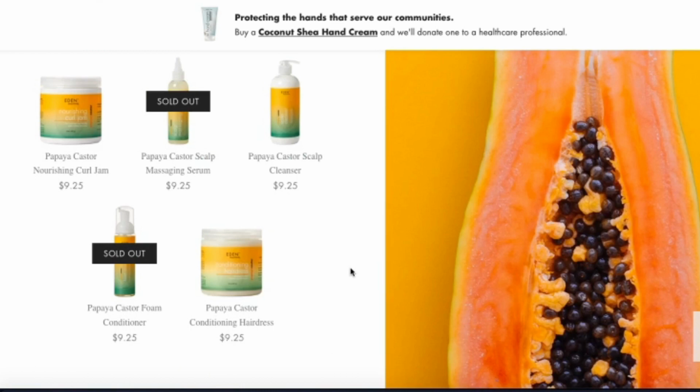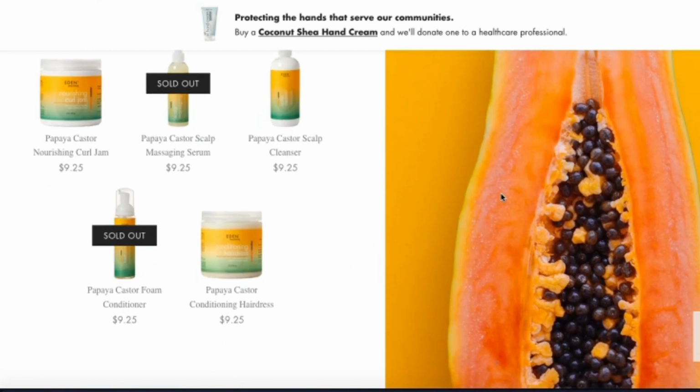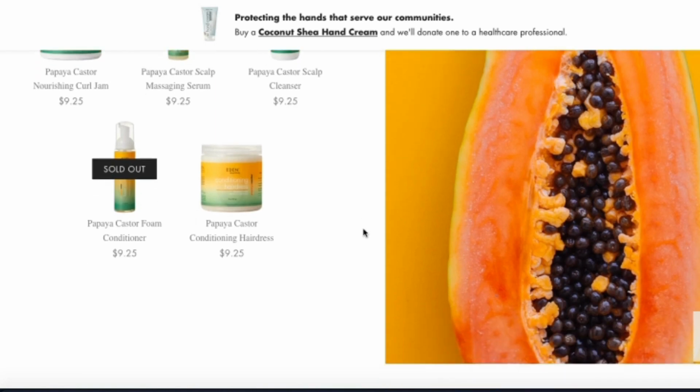And comment down below if you guys have actually ever tried papaya before. I tasted it once and I was not a big fan of it. I was hoping for like a mango-y taste and it didn't taste like that. I don't know if mine was going bad or something, but it didn't have a good taste to it in my opinion.